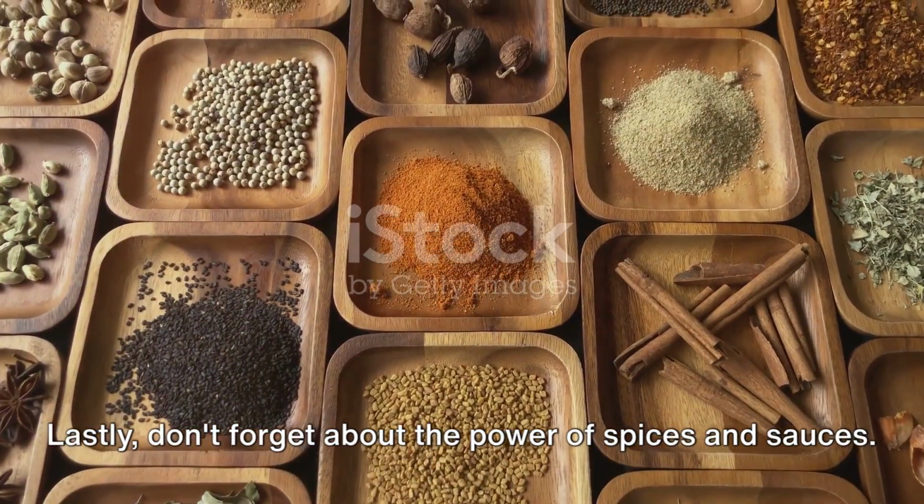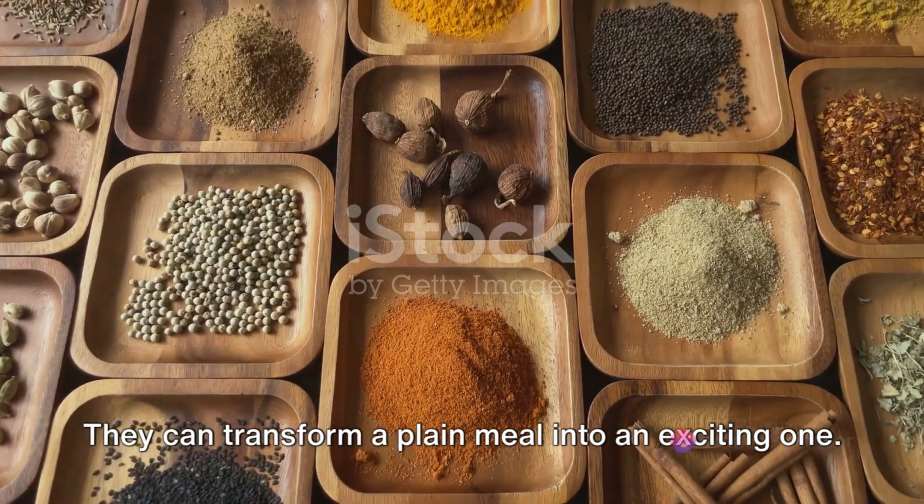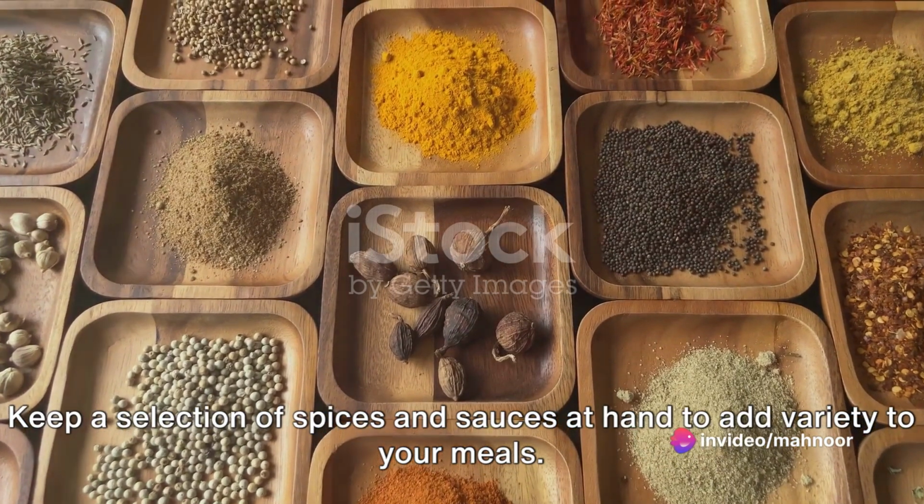Lastly, don't forget about the power of spices and sauces. They can transform a plain meal into an exciting one. Keep a selection of spices and sauces at hand to add variety to your meals.